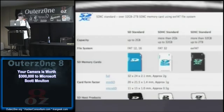So this is what we're talking about here, from 32 gigs to 2 terabytes. So supposedly these cards are going to get up to 2 terabytes in theory. I don't know when that'll happen. It's a slow progression at this moment. I think the highest I've seen is 256 so far.